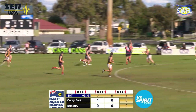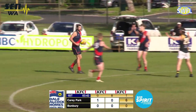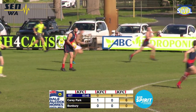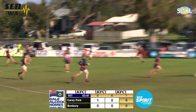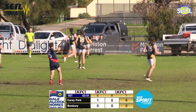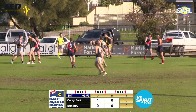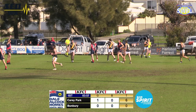He's in everything at this stage. It goes towards Wood, but young Verhoff, the big fella, has marked it about 50 metres out from goal. That's a CPR chance mark of the day. He looks in there for his teammate O'Brien, but it went over his head and the ball's gone out of bounds about 20 metres out from Carey Park's goal.